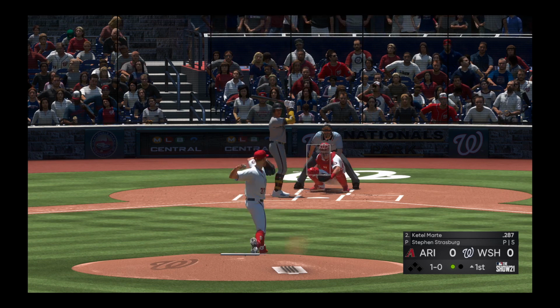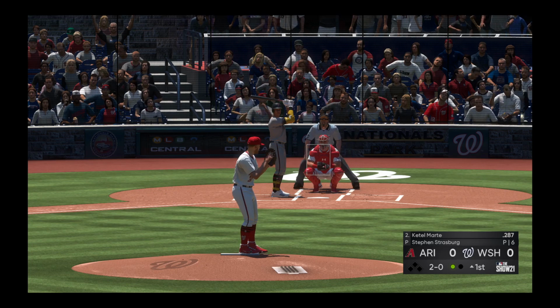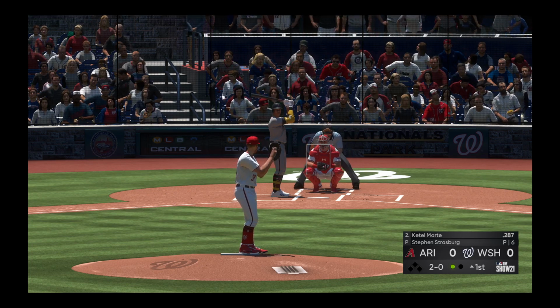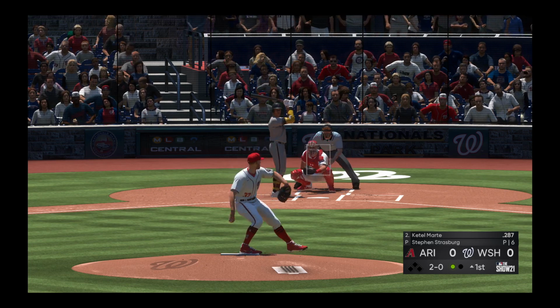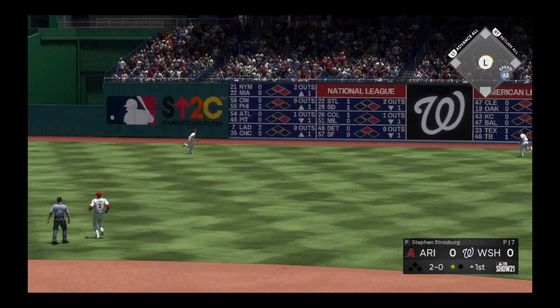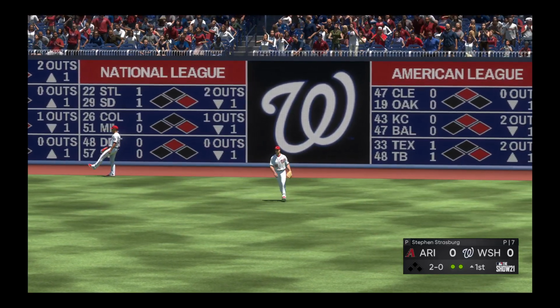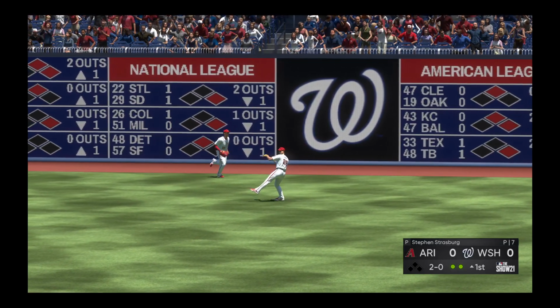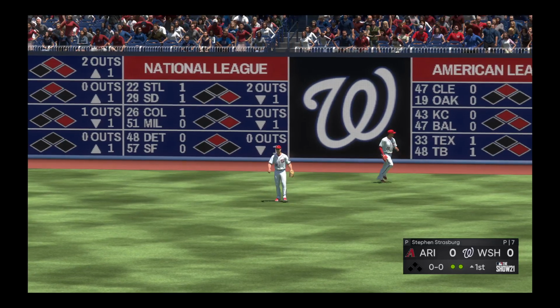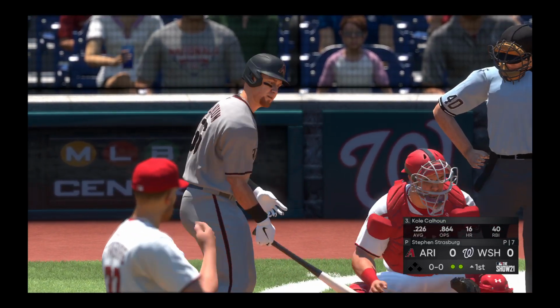Now the 1-0 is a fastball down below the knees. Pulled toward right center field. Back goes Thomas. He makes the running play. 2 down. Digging in will be Cole Calhoun.